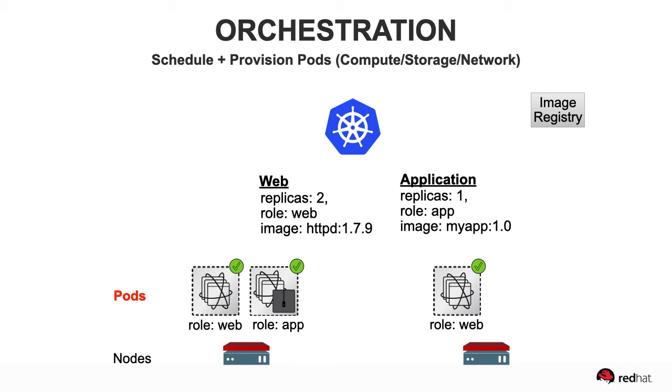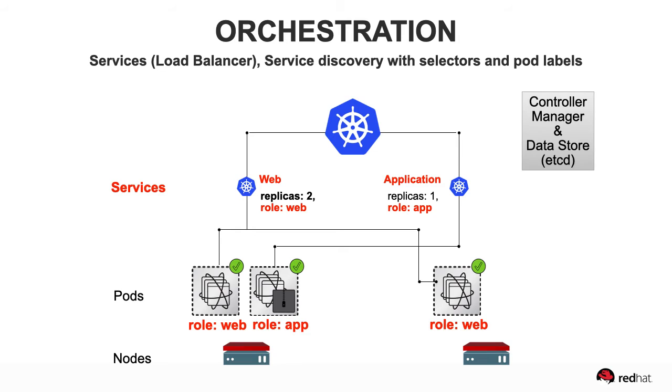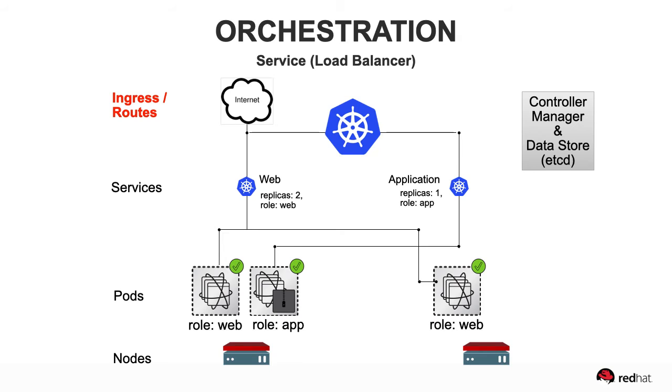So I could trigger that through the GUI or CLI or API. And in this case, it's to deploy my web and app, create a container within a pod. A pod is one or more containers. It'll find an available node. And then Kubernetes front ends that pod, collection of pods that have the matching labels with a service so that it can load balance the traffic. And then for my web front end, I can create an ingress and route external traffic to the web. And so that's all highly automated.